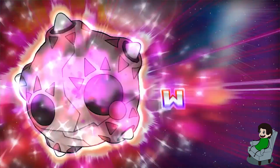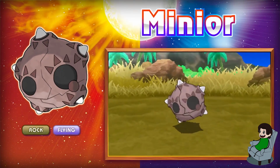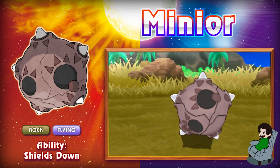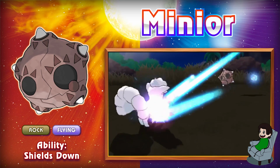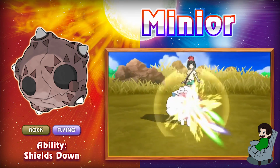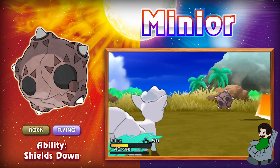Next up, we had a really cool new Pokemon. It's a rock flying type named Minior, clearly meant to be a meteor with the ability Shields Down. Once its shields go down, it reveals the core. We're not quite sure what happens when the core is revealed yet, but the core is revealed and there are multiple different colors of core.